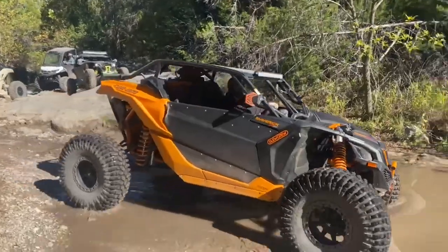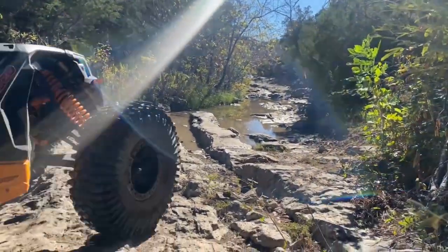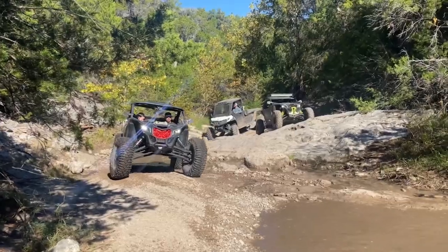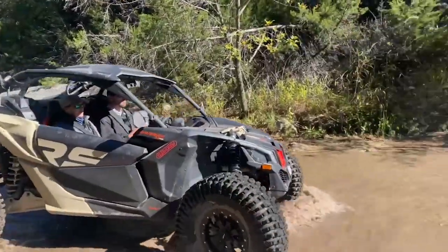So this is the start of the Falls Trail. It's just a nice little creek bottom, some good little rocks. This leads right up to Hell's Gate and Onion Patch and all that. So see what comes up here in a second.